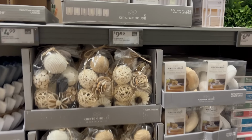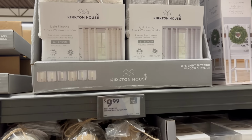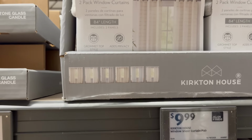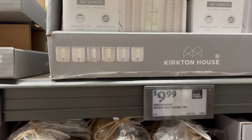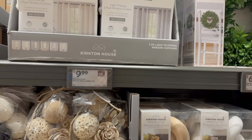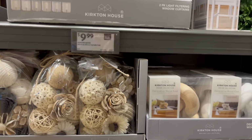I haven't noticed these sheer curtain panels for $9.99. It's 2 panels. They're 84 inches in length. They have a couple different designs here, or colors. Some have stripes, maybe just the plain color. $9.99 for 2 curtain panels. Really a great value. Obviously they're more like slight privacy, but let the light in, not light blocking or anything.